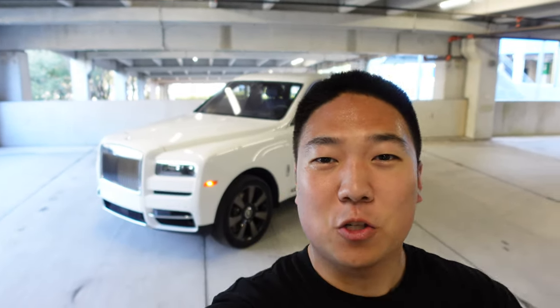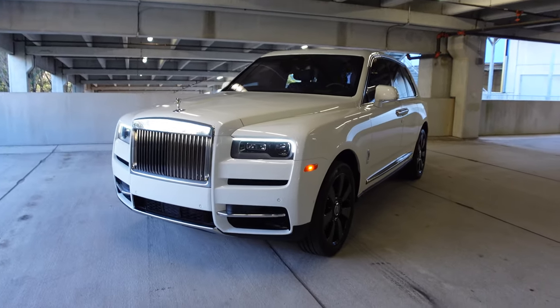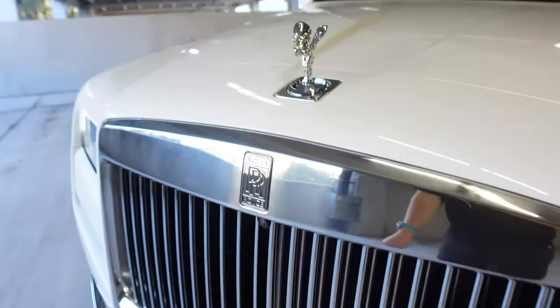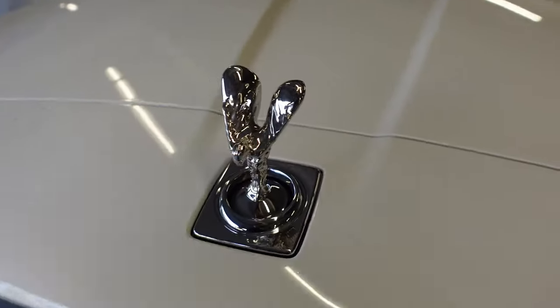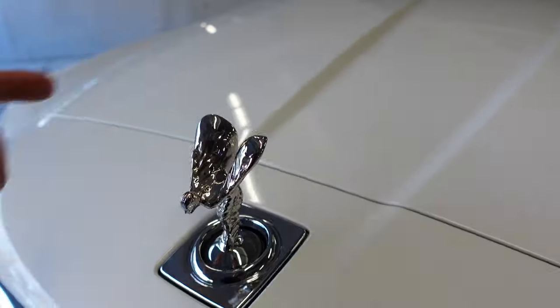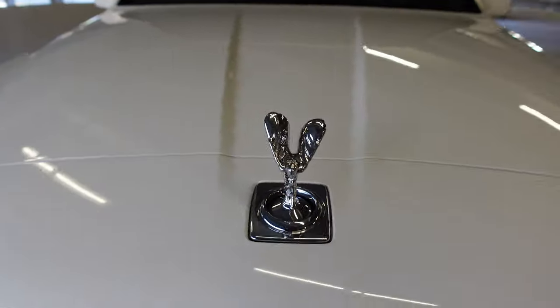Let's do a walk around of the exterior and interior of the Rolls Royce to show you some of the amazing details on this luxury SUV. Let's start with the exterior. It's immediately recognizable as a Rolls Royce because of that big grille, the imposing rectangular metal grille with these vertical slats here. We got this brushed finish, the Rolls Royce badge, and of course, the Spirit of Ecstasy, the hood ornament on the Rolls Royce. It's this flying lady here with her wings back. It is retractable, but when you have it up, it is so iconic. It is such a status symbol to have a hood ornament.